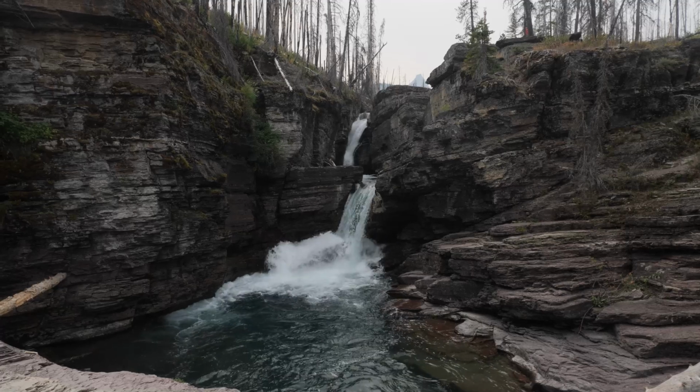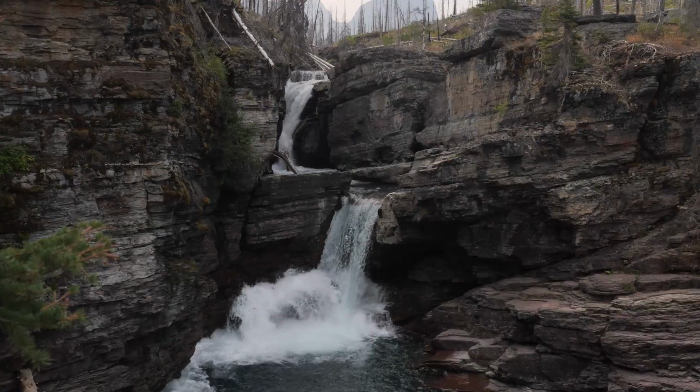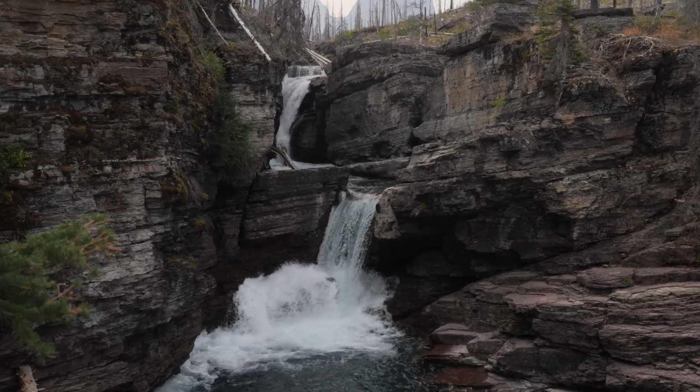Now we've made it to St. Mary's Fall, which is this very interesting two-tiered waterfall.